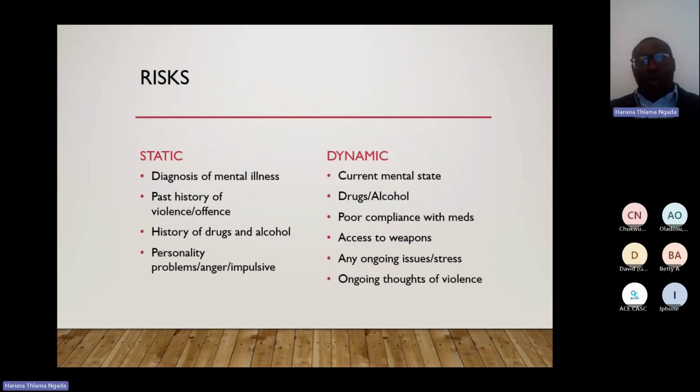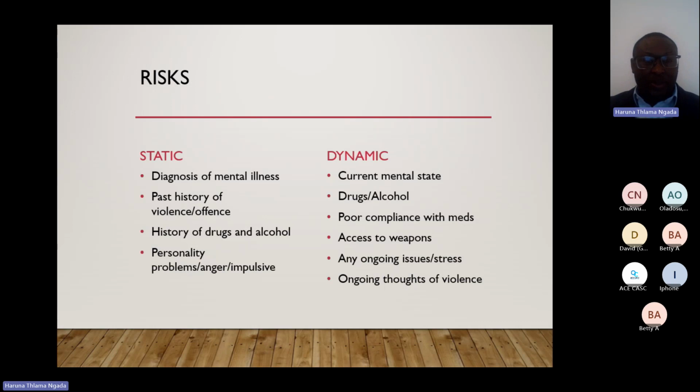Because risk assessment is quite broad, isn't it? Risk to self, risk to others, drugs, alcohol. But in the context of this CASC station, someone has presented to you because maybe Mr. X has broken into a woman's house because he believes they're in love, or because he believes she is putting thoughts into his head or something. So you want to find out, well, what are the issues promoting these risks?